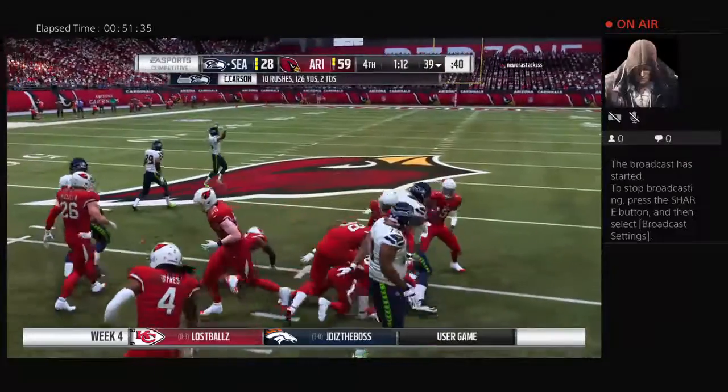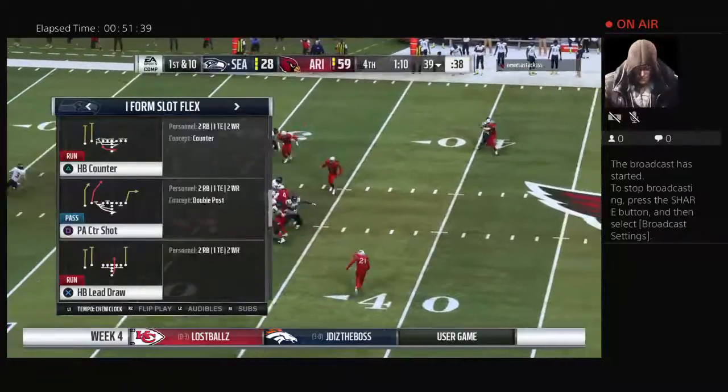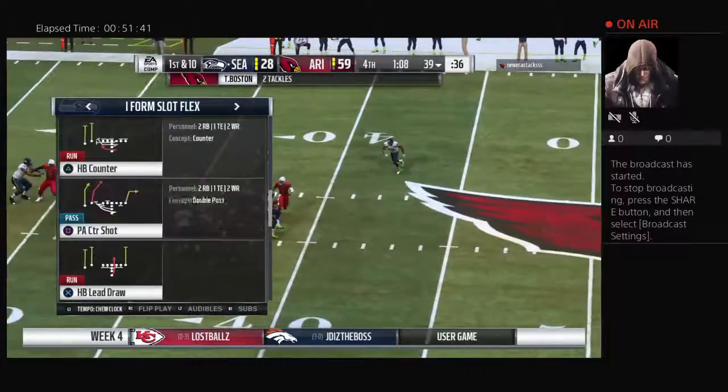And the broken tackle helps lead to a 1st down gain. 9 yards on the pickup there, and it keeps the drive alive.